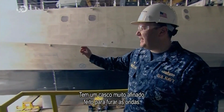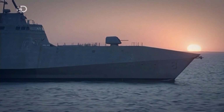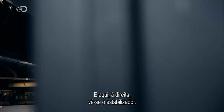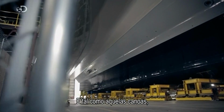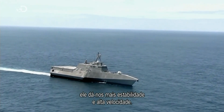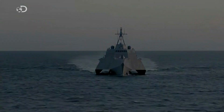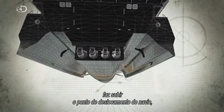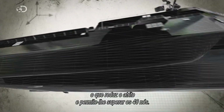You can see it has a very fine-tuned bow designed to pierce waves. As we go further back, you see the hull widen. And just here to the right, you can see the outrigger. And again, just like those canoes, with the outriggers, which give us that added stability, we get high speed. The stabilized central hull with two outriggers moves the ship's displacement point upwards, reducing drag, allowing it to reach speeds of over 40 knots.